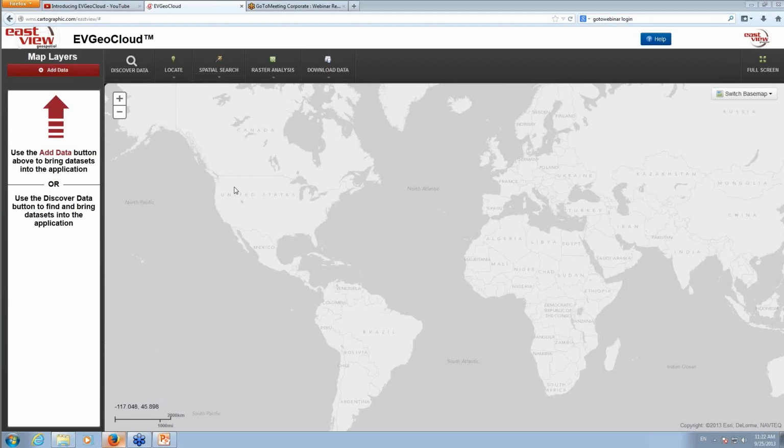So I'll go over the basics here first. You can see we have our Add Data button, which we'll get to in a moment. We have our menu bar here up top. And the idea of the application was to make it really sleek and fast and build out as needed. So you can see we have this menu bar up top that says download data. No data sets available for download. No raster analysis data sets available. And same thing with spatial search. So as we start adding in data sets that utilize those capabilities, these tools are going to start being built out.